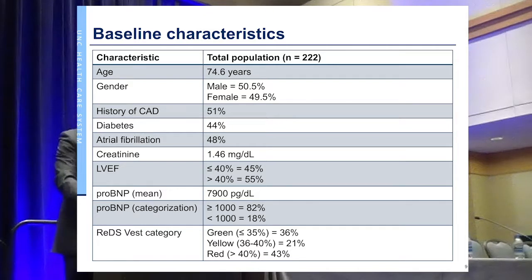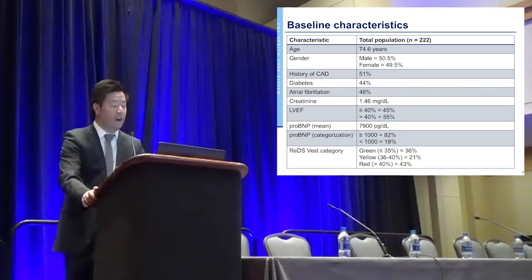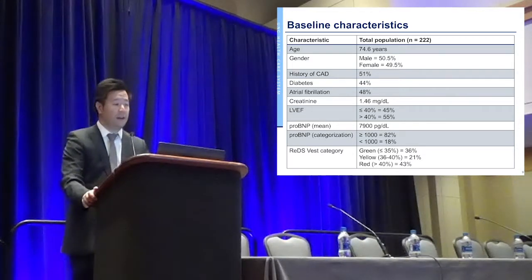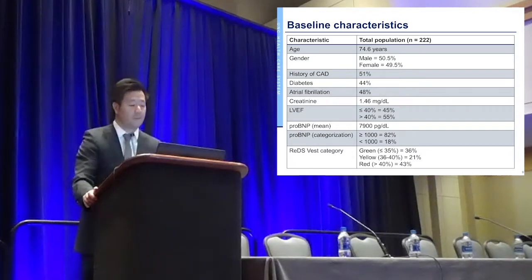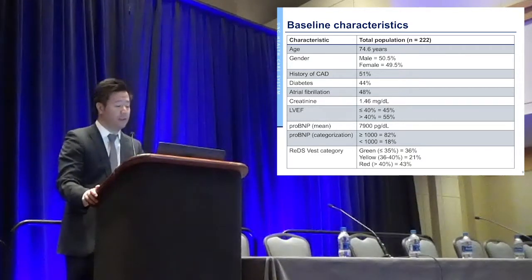So this is our baseline characteristic, a typical community-based heart failure emergency room population. 222 patients, a mean age of 74.6 years, half male, half female, 50% with history of CAD, 45% with diabetes, 50% with atrial fibrillation. 45% had an ejection fraction of less than 40%, 55% had ejection fraction greater than 40%. And the mean pro-BNP in this population was quite high, 7,900. When you look at cutoffs, 82% had a pro-BNP greater than 1,000.